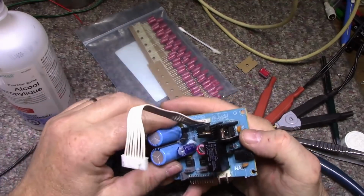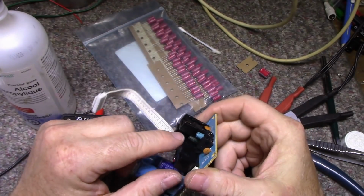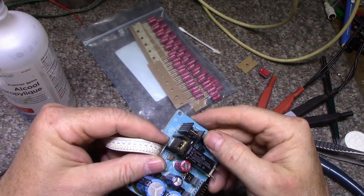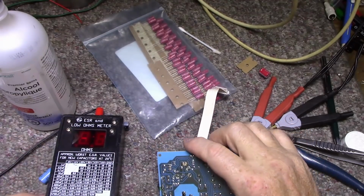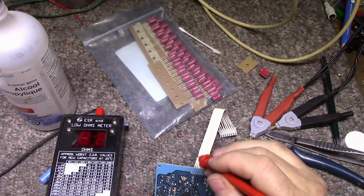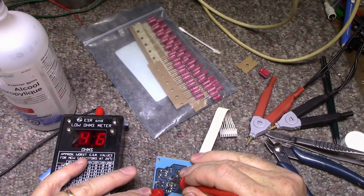All right, now we got 4 more. We got 2 little ones here. I think this one's cooked. It's 100 microfarad at 16 volts and another 100 microfarad at 16 volts here. So I'll take these 2 out. Let's check them first. We got our meter here. Where is this one? Right here. Okay. 100 microfarad, and it's measuring 46. That's no good.